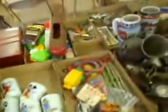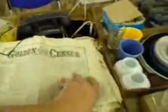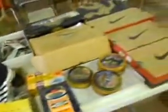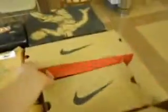And do all of these items. '70s newspapers, early 1900s. These are all baseball cards, basketball cards. Speakers. Costume jewelry, pins, knickknacks, what have you.